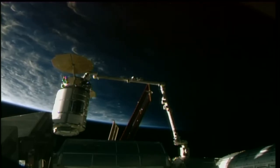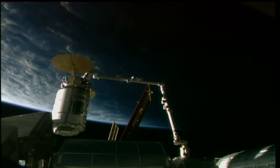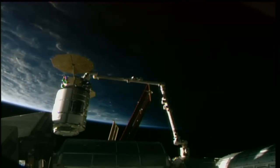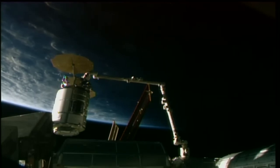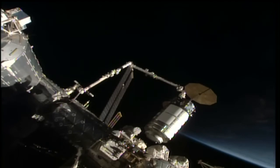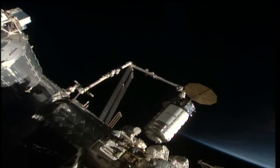Teams here at Mission Control Houston have been working extremely closely with Northrop Grumman's Flight Control Room in Dulles, Virginia. NASA's commercial space program has enabled successful partnerships with American companies to resupply the International Space Station. Through this strategy, NASA is delivering on its goal of achieving safe, reliable, and cost effective access to and from the International Space Station, while also helping to build a strong American commercial space industry.